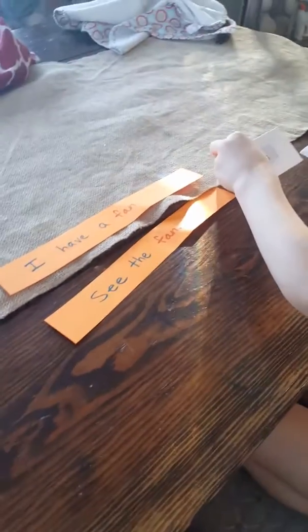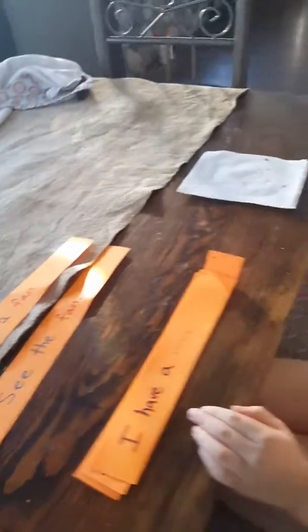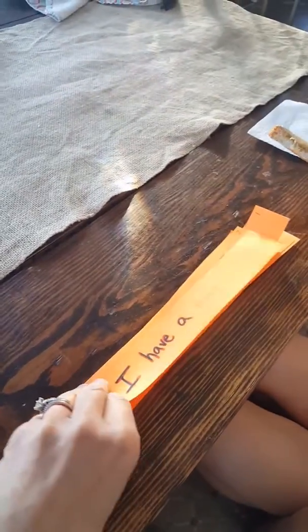So now I'm going to have you look at all the sentences that you've got so far. Okay, we can put that one away. We're going to put these at the end and see if you can do them at the end. Let's see how many sentences you know. I have a mug.